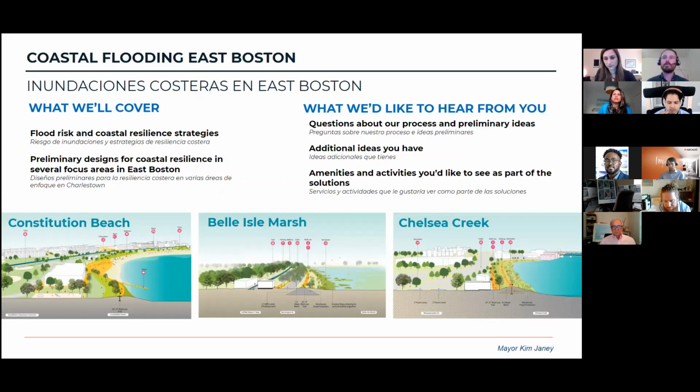And we'll talk about each of these individually. As we're walking through these, we really want to make sure that you're helping us think through questions about our process and preliminary ideas that you have. What is unclear? What can we communicate better? Additional ideas that you have that you're not seeing here, and then amenities and activities that you'd like to see as part of these solutions that were not presented here today.